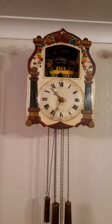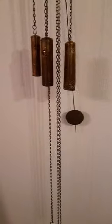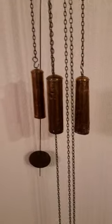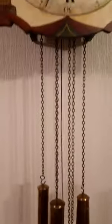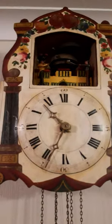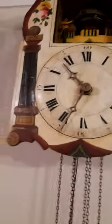It's got all its original paint. It's in amazing condition. Long pendulum, 3 heavy brass weights. Even has its original side doors. It strikes on every quarter of an hour on the ting tang quarters, and the hours on a large bell at the top.